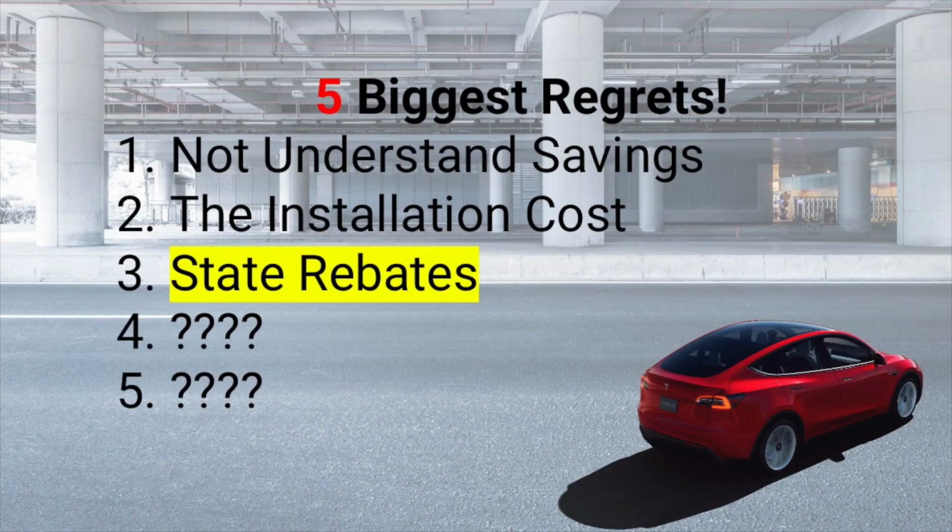So let's move on to the next big regret in this list of 5. So I don't think it's really talked about enough, the tax rebate from your state level. Now again, the EV tax credit is on the federal level. Well, in Pennsylvania, I live in Pittsburgh, Pennsylvania, that state rebate is $750. So you can see right there, it'll offset that cost of installing the home charger. And this is a big deal because if you're thinking about springing for the more expensive wall connector from Tesla, it looks a lot cooler, you get $750, at least at the time of making this video, here in Pennsylvania.